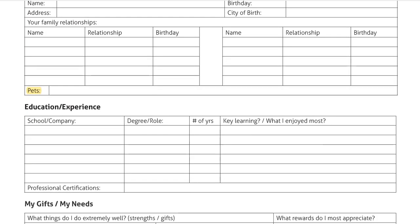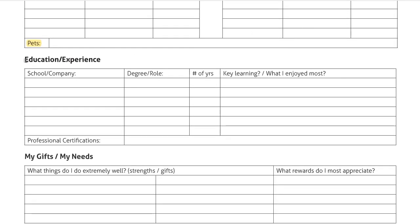The second section is around education and experience. Again, especially as you hire people who have been working for 20, 30, sometimes 40 years, as people work on into their 60s and 70s, it's good to know their background and where they've worked. They might have some hidden talents from your perspective. You'll also begin to understand what they enjoyed about some of their different work. A lot has been written about talent and leveraging the talents of people, and this is a good way to capture that.